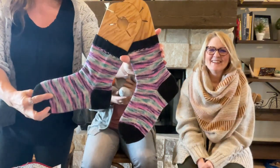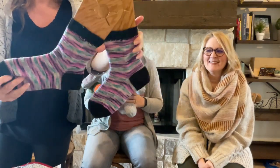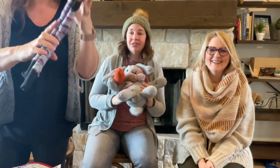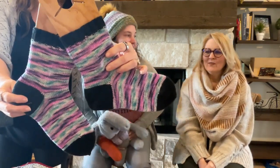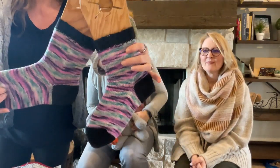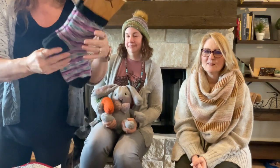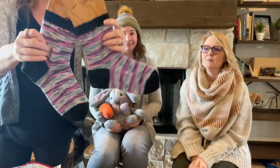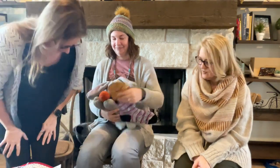Okay, so here's Melissa's FO. The ends still need to be woven in. Well, that's typical Melissa. Don't tell them all my secrets. And what yarn is that? I don't know. It's your yarn, you gave me. Oh, it was a swap. It's Koigu. I forget the colorway, but yeah, swap. And then the cuffs, heels and toes are Brooks Comfort Sock. I like that yarn for heels, toes, and cuffs. Okay. Very nice. That's it.